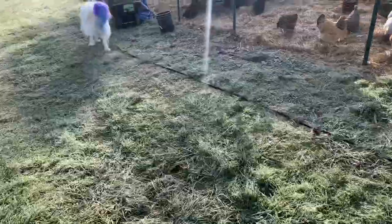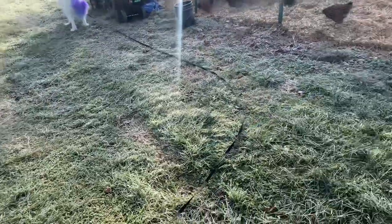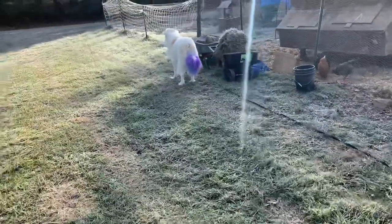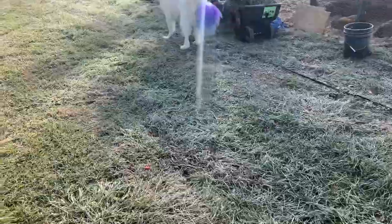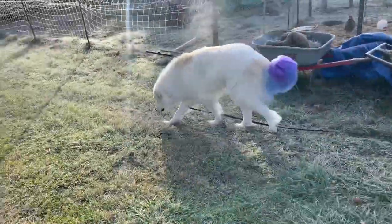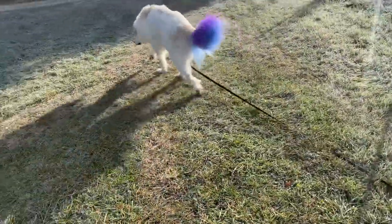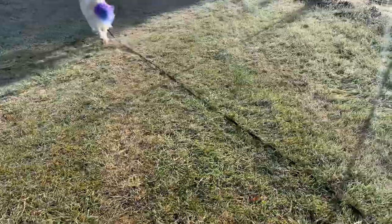The thing we like using is a long leash, which is just what he's attached to right now. We like using long leashes because you can still have them off leash in a sense, but they're still in your control. If something were to happen, you know, Mello, he wouldn't really run away, but it's just an extra safety precaution to have on the dog.